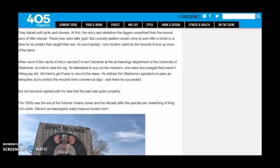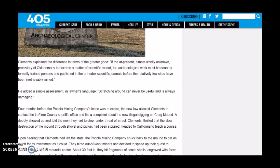He attempted to buy out the investors, who were discouraged they weren't hitting pay dirt. He tried to get Evans to rescind the lease. He lobbied the Oklahoma legislature to pass an Antiquities Act to protect the mounds from commercial digs, and there he succeeded. But not everyone agreed with his idea that the past was public property. If at present, almost wholly unknown prehistory of Oklahoma is to become a matter of scientific record, the archaeological work must be done by formally trained persons and published in orthodox scientific journals before the relatively few sites have been irretrievably ruined. He added a simple assessment in layman's language: scratching around could never be useful and is always damaging.